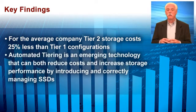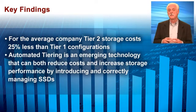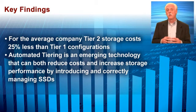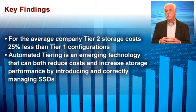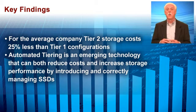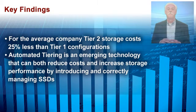Aberdeen has found that a real-time automatic data tiering process is an important way to keep storage costs from rising linearly with the growth of data. With the right storage arrays, this can be accomplished with little to no impact on storage performance, what every storage professional wants from his data center environment.